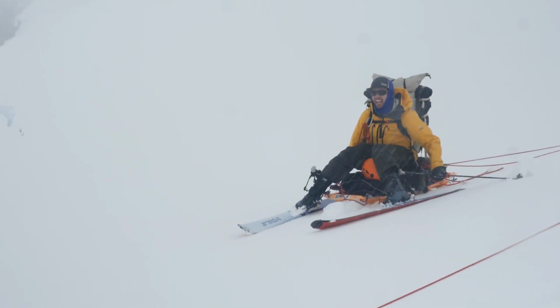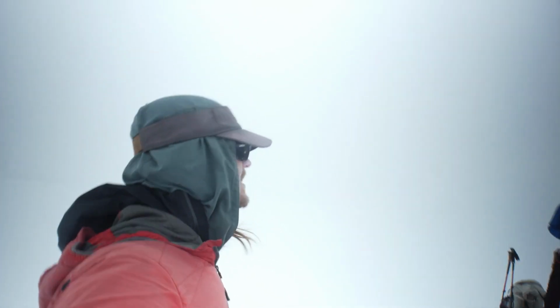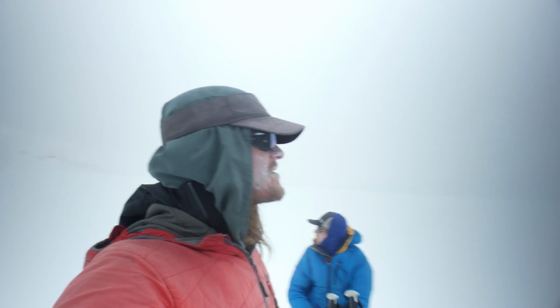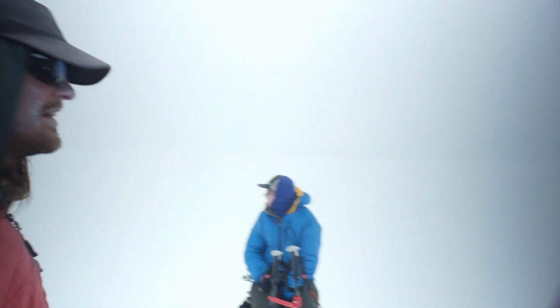It's working! Well, can't see anything, but that's not... We got our first glimpses of where we're going. This is an all-time high portion of the ascent range. Most we've seen the whole trip.